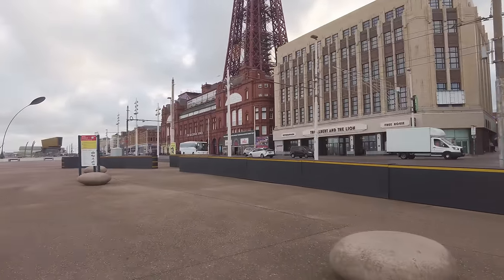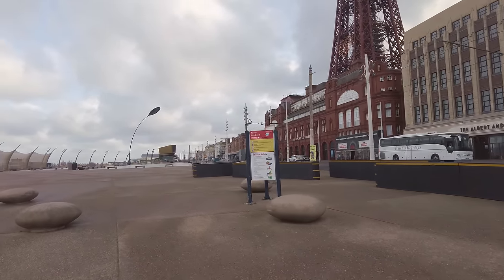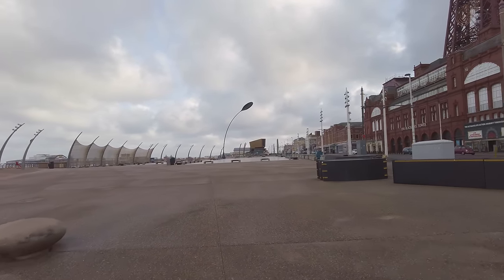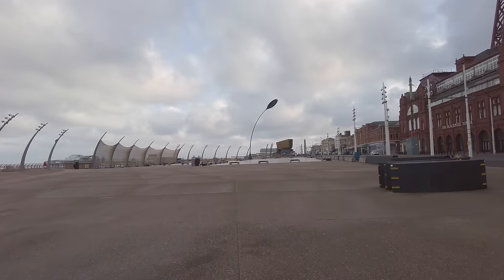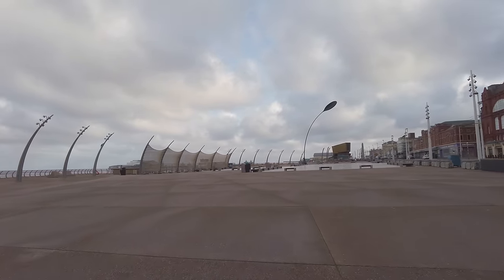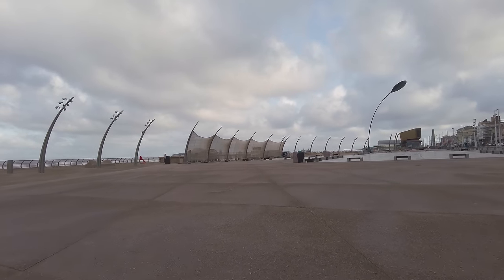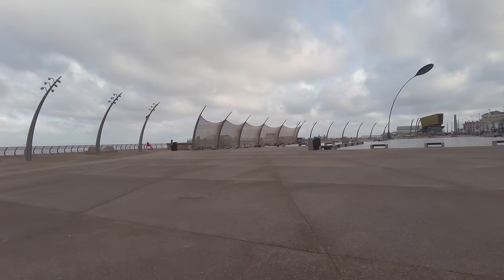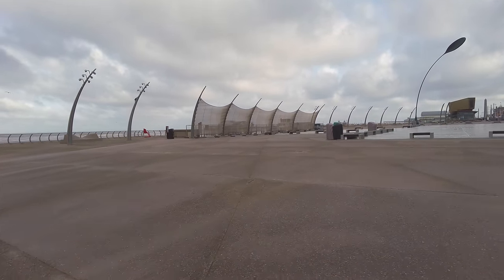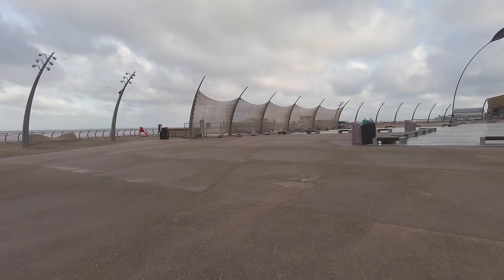Looks like all this area up here is all being prepared for the big switch on, because they're going to have a stage up here by the comedy carpet. Anywhere around here the stage will be. They're putting up the screening over there. That's the screen. They always put that up between now and until the illuminations are finished.